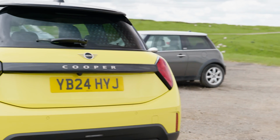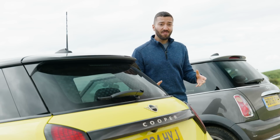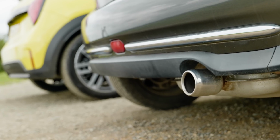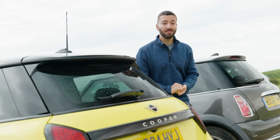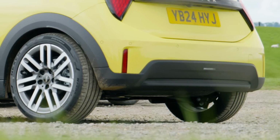But they have brought in cool new tail lights, which have a nod to the Union Jack, although I cannot believe that the beer can-inspired tailpipe that's featured on Mini since that Frank Stevenson one, well, it's not here at all. There is no visible exhaust pipe on the Cooper.